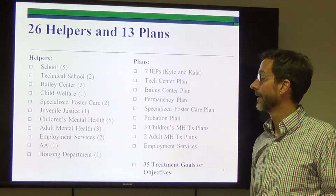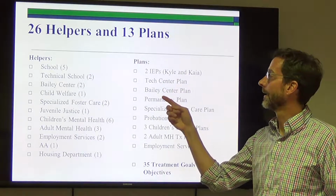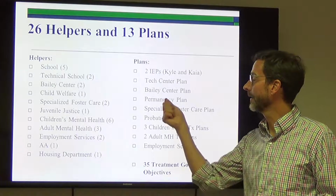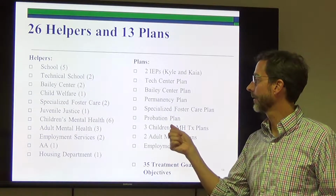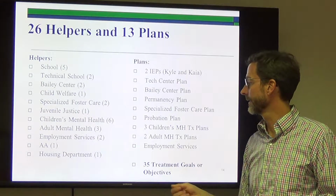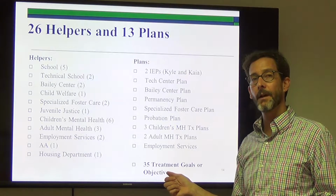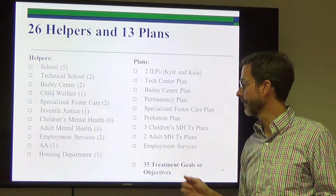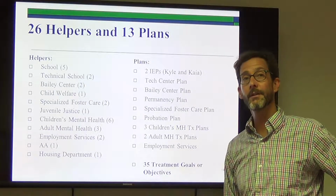Out of all of this, 2 IEPs, a plan from the Technical Center, the Bailey Center, a permanency plan, a specialized foster plan, a probation plan, 3 children's mental health treatment plans, 2 adult mental health treatment plans, employment services. In the end, without care coordination, this family is trying to figure out how to manage 35 different treatment goals across 13 different plans.